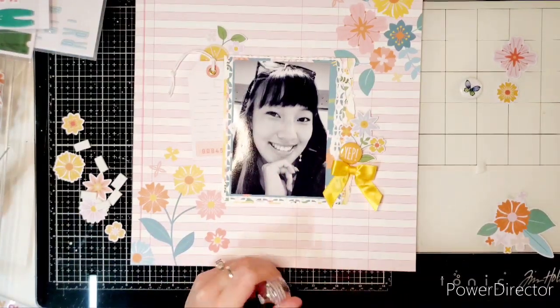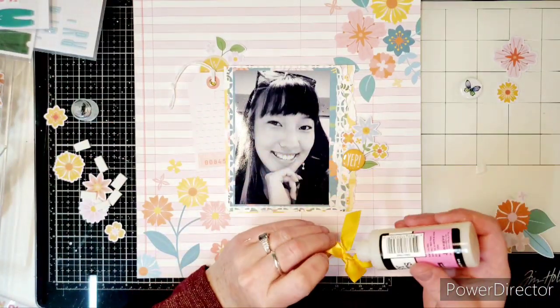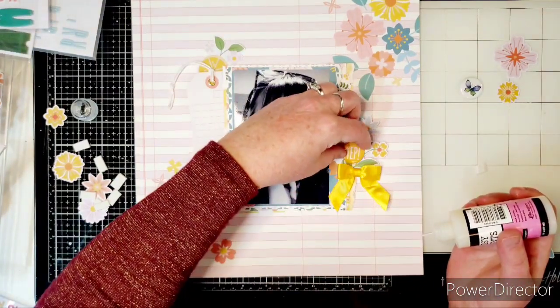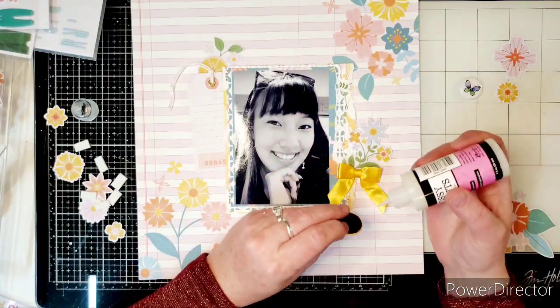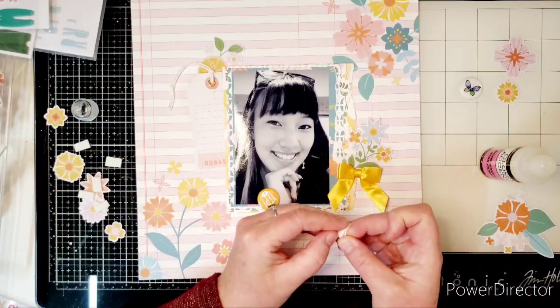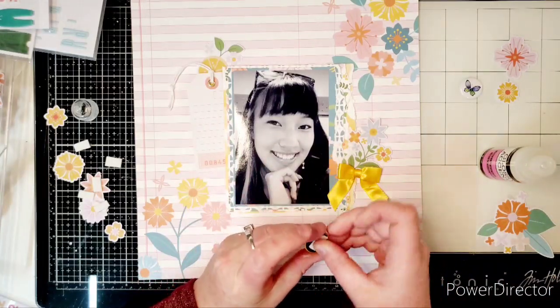So I was totally saving, oops, sorry for the noise. I was saving these bows specifically to be able to use them on something that I could gift back to her. And I'm going to use glossy accents to put this button down after I put a piece of foam on it. I think it'll be best if I elevate it so you can definitely see this awesome button.